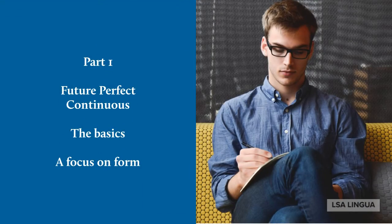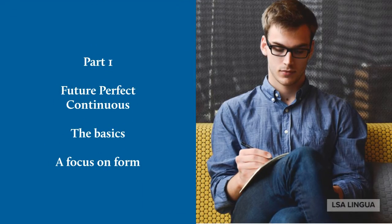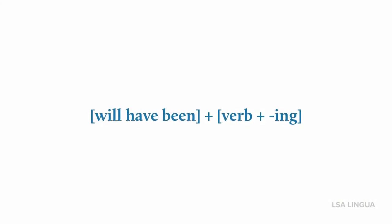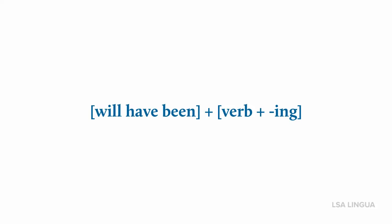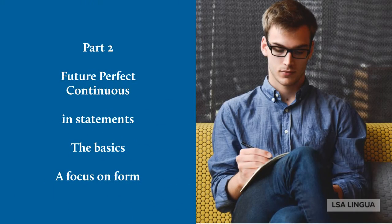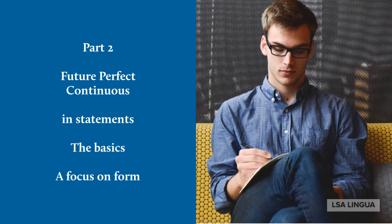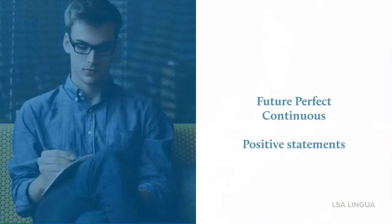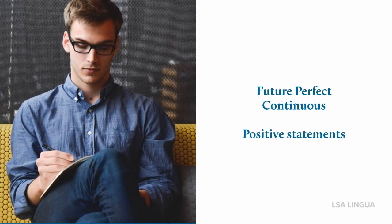Part 1, future perfect continuous, the basics, a focus on form. This verb tense is formed by using will have been plus a modified word, which consists of a base form of a verb of choice plus ing ending. Part 2, future perfect continuous in statements, the basics, a focus on form. Let's focus on positive statements first.